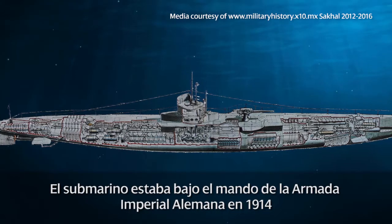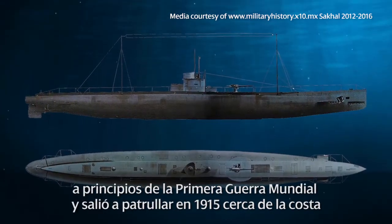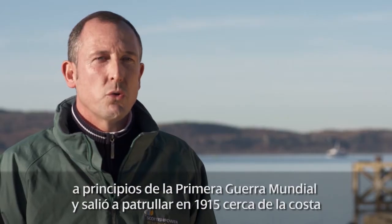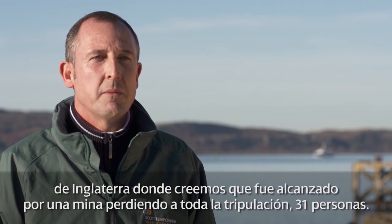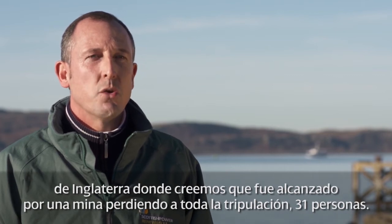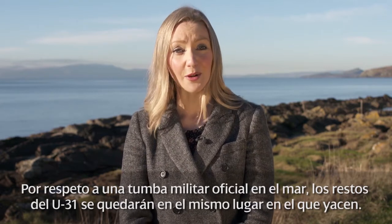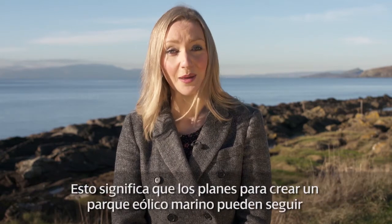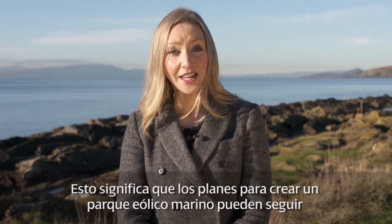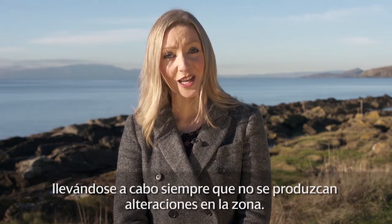The submarine was initially commissioned into the Imperial German Navy in 1914, around the start of the First World War, and was out on patrol in 1915 off the coast of England, where we believe it struck a mine, losing the entire crew of 31. Respectfully, as an official military maritime grave, the wreck of the U-31 will remain in its final resting place. This means that plans for any offshore wind farm development can be progressed, ensuring there's no disturbance to the area.